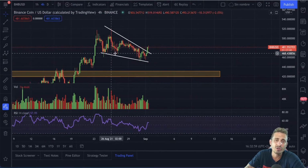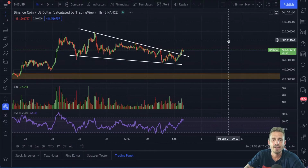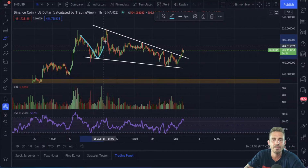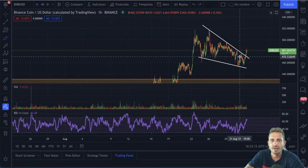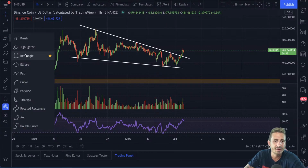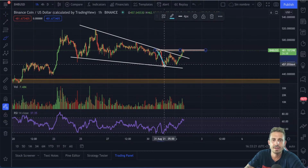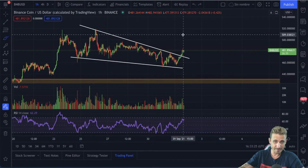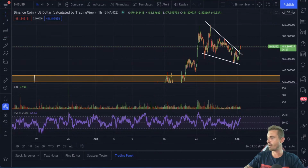I think there's not too much volume. This is the only bad thing about this, and this is on Binance. I think volume might be kicking in very soon. But this is just a consolidation. We are starting to see a breakout here from these lower highs. We're just about breaking out from this lower high, so this is looking pretty bullish, guys. I think $510 here for BNB is inevitable at this point by the looks of things. So this is what I got for Binance Coin.